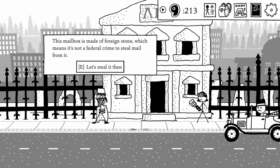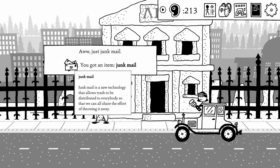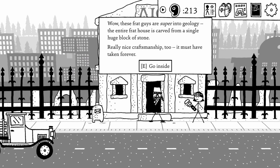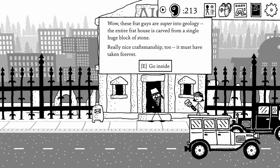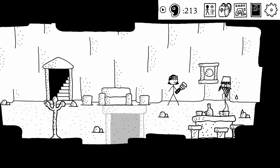This mailbox is made of foreign stone, which means it's not a federal crime to steal mail from it. Let's see, you've got junk mail. Yep. Wow, these frat guys are super into geology. The entire frat house is carved from a single huge block of stone. Really nice craftsmanship too. It must have taken forever. Inside we go. Not only did they sculpt a stone bar, they also even did some stone bottles and cups. That's real dedication to an art.